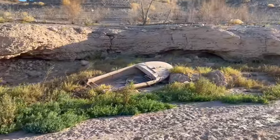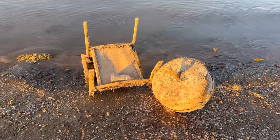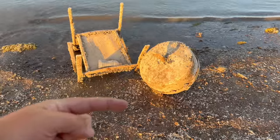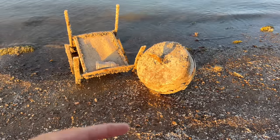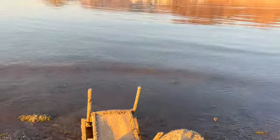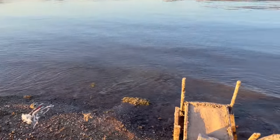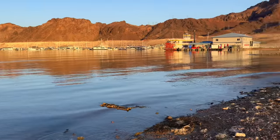Hey, look, another boat. Next day, June 14, 2022. It is a Tuesday, and we have lost that much water from yesterday. So this line right here, there, Lake Mead. Again, boat harbor. It's about 26 hours later. Pretty incredible.